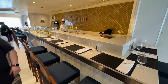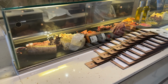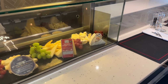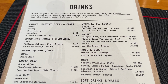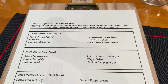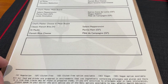So Platter, it's a chargeable venue on Voyager. What's the best way to describe it? It's sort of like a bar where you have drinks, wine, and then you pick platters. There's a cheese menu and a meat menu, and vegan options too. You put together platters of cheeses or meats. So it's like a charcuterie board.